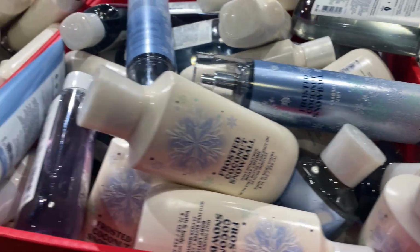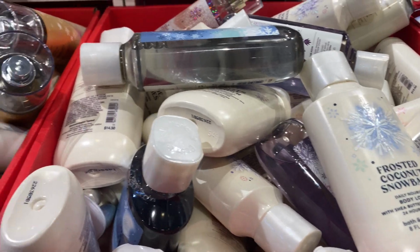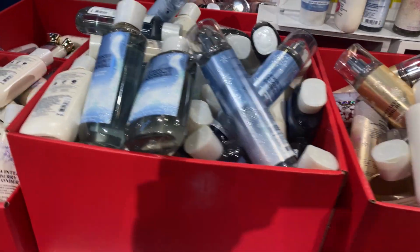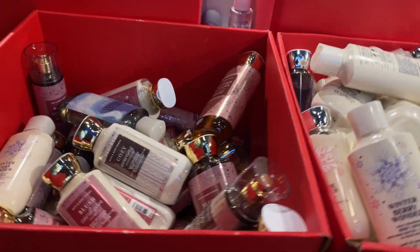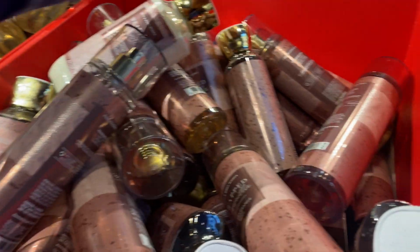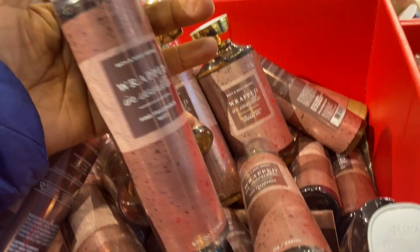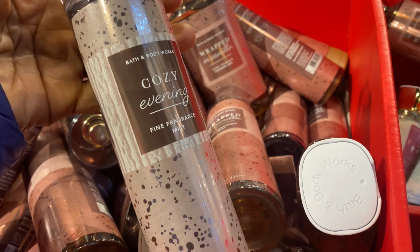As y'all do see, they do have these red bins out. I am not a fan of these red bins. They're messy. It's just like everything is thrown in the box. I just don't like it at all. So I prefer the old way where the stuff is just on the shelves. I understand that they could get more product out when they do these red bins. It's just, I don't like it. I really don't.